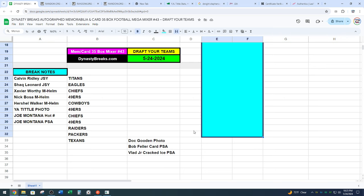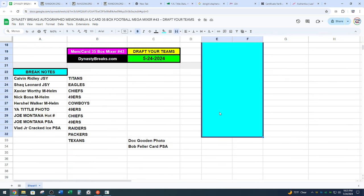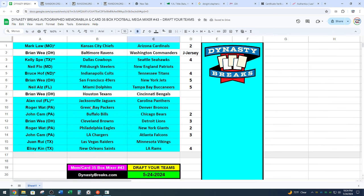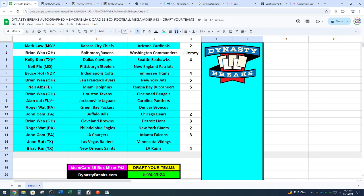Vlad Jr. All right, Vladdy Cracked Ice. No surprise there. PSA 9. Going to go to the Raiders. Packers, you get to choose the Bob Feller auto or the Doc Gooden inscribed photo. That's going to be Roger. Packers and Broncos. 2 good teams, man. 2 good teams. Just didn't get anything along the way. Bob Feller. All right. I don't blame you. Hall of Famer. And then the Doc Gooden photo is going to go to the Texans, and Brian, I'm going to send you an autographed jersey for your spot there, Ravens and Commanders.